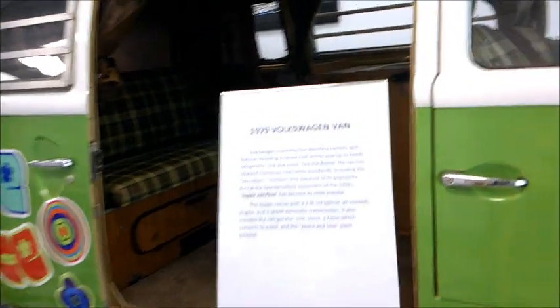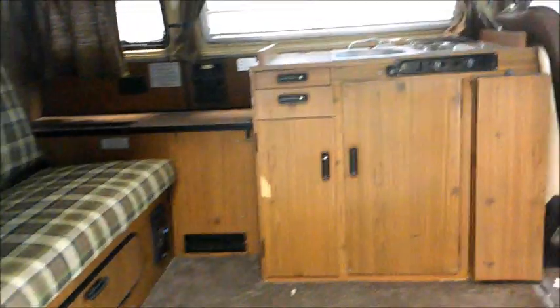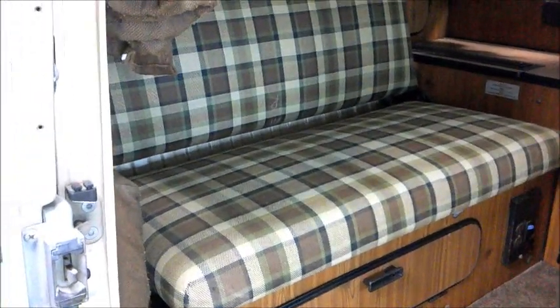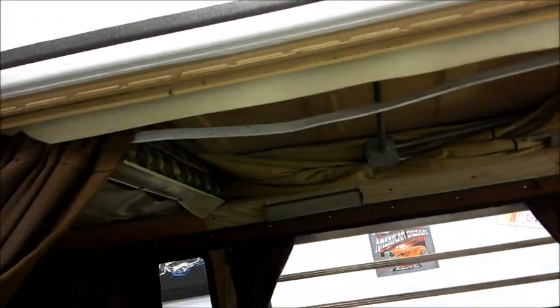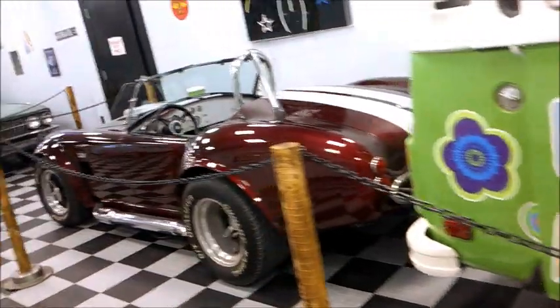So let's work our way around here. This is a 1979 Volkswagen van, hippie van bus is what these were referred to as. Let's get a look at the inside. Look at that. It's got a sink, stove, sofa that probably turns out to a bed. And then there's the front part. Really cool. This is like an extra addition so you're not so slumped over. Let's look up inside there. I bet that folds out. Bet you anything. Yep, that probably pops out. I would imagine.